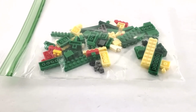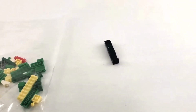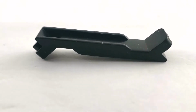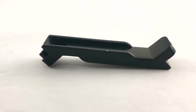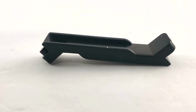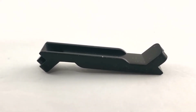I was rather surprised. And an interesting note is there was a brick separator. They included their own brick separator, which is nice, and it did come in handy. I didn't realize it was even in there at first, mixed in with all the other pieces, but it could have come in handy sooner if I had found it, and probably saved me a few exploding parts. But more on that later.